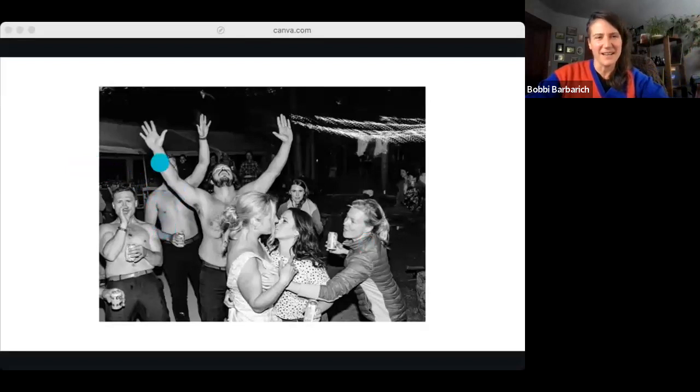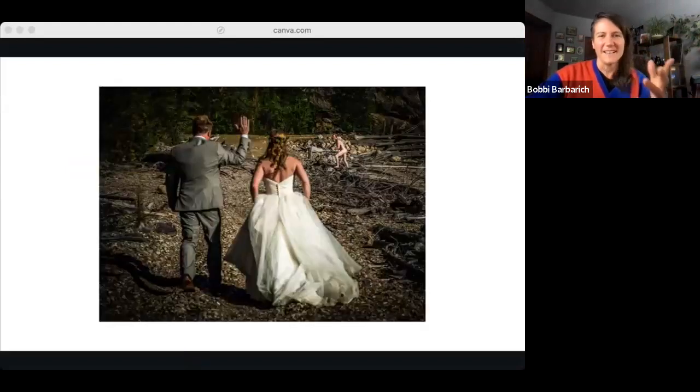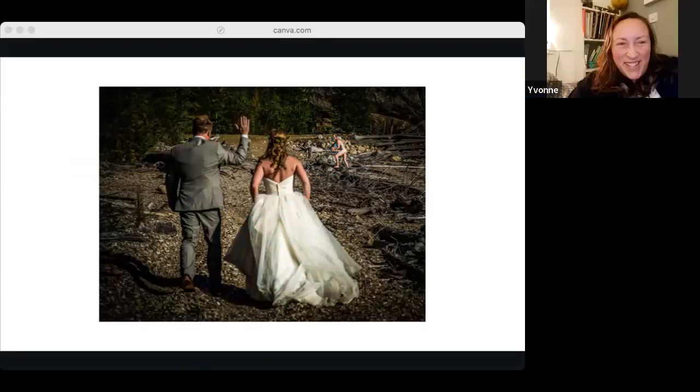Normally I wouldn't love this because he is intersected by another body, but I think it's also kind of great because it looks like he has 3 arms, because it's just the chaos of the party, right? Here there's 2 layers. We've got the bride and groom having a beautiful walk down the beach, and a naked guy comes walking out of the lake.